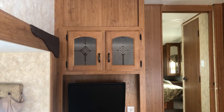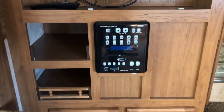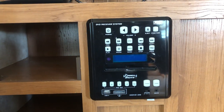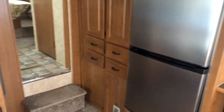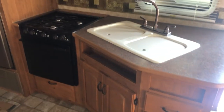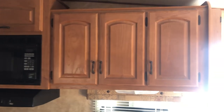TV, storage above the television, storage below the television. Radio and CD player, the USB port, DVD player as well. That's in the other kitchen area. Double sink, storage below the sink, three burner stovetop. We got an oven, microwave, range hood, storage above.